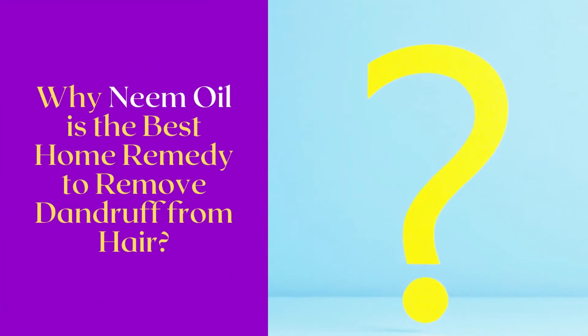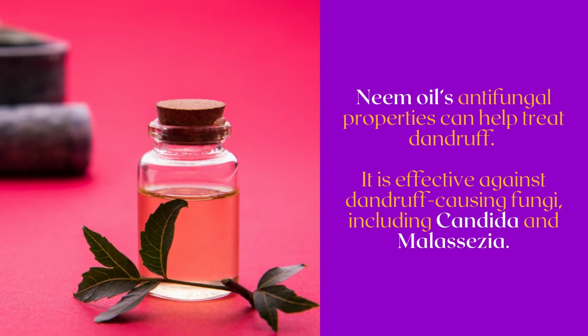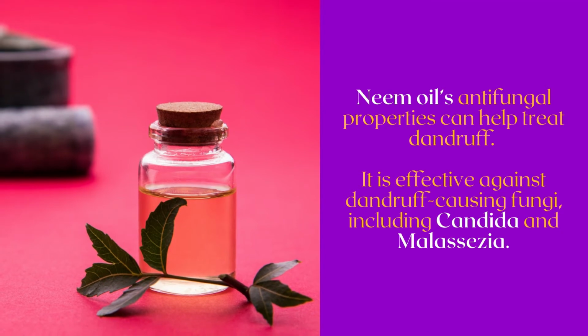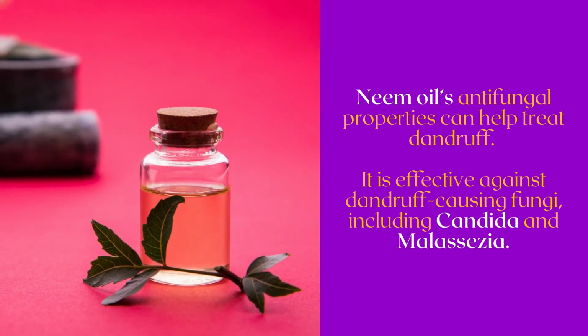Now, the question is, why is neem oil the best home remedy to remove dandruff from hair? Here's the answer to the question. Neem oil's antifungal properties can help treat dandruff. It is effective against dandruff-causing fungi, including Candida and Malassezia.